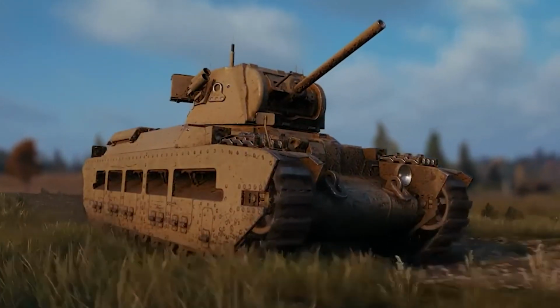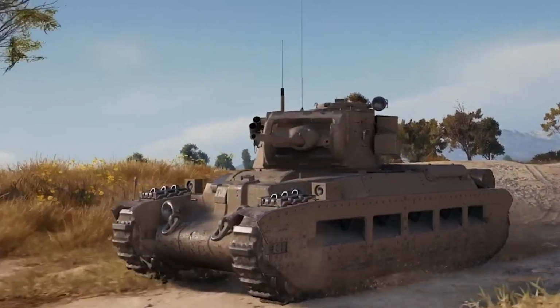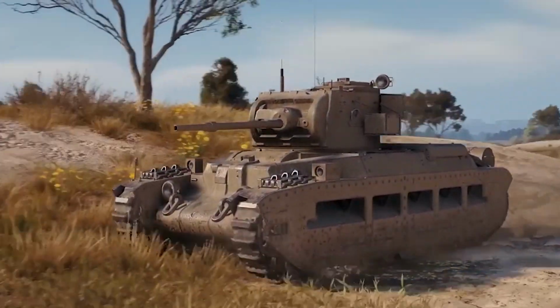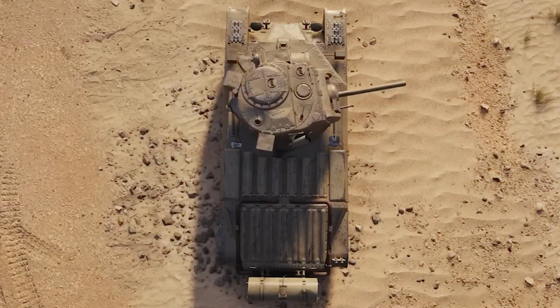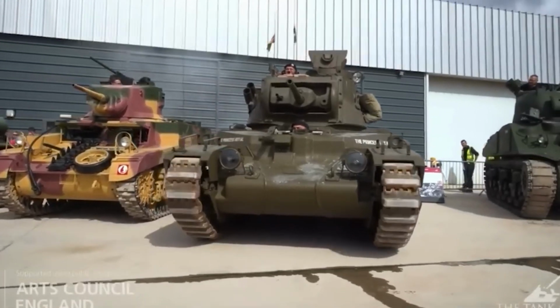In 1940, during a battle in France, some Matilda tanks scared the pants off the German troops led by a general named Rommel. The Germans couldn't figure out how to destroy these tanks, and it caused a huge panic.